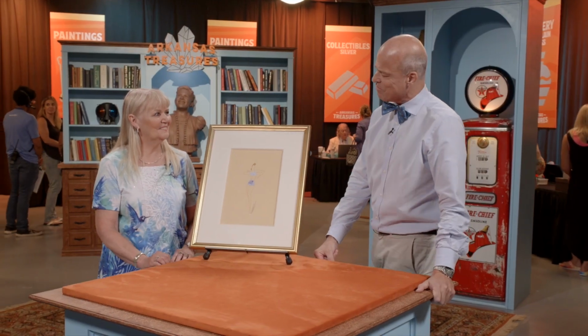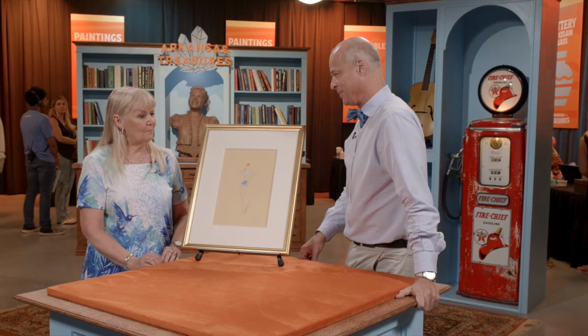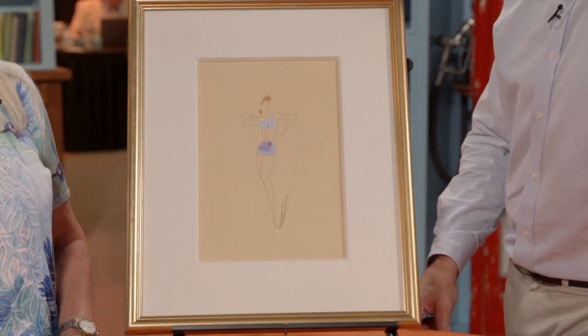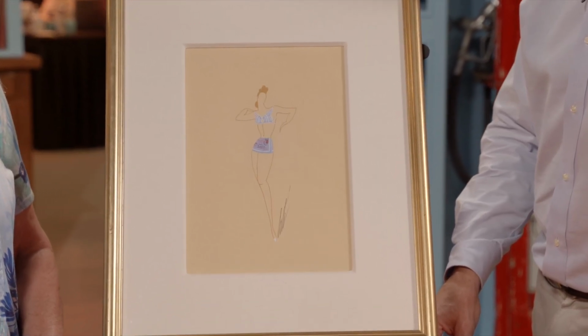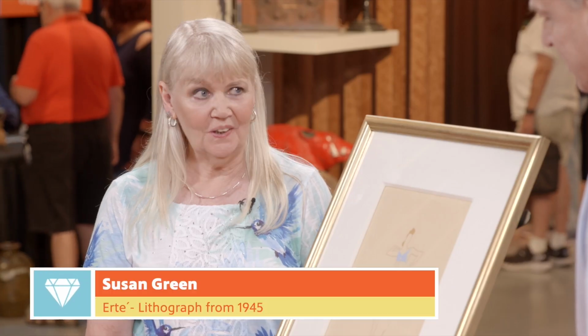Okay, you brought us a beautiful work of art. Now, what can you tell me about it? My dad purchased it in 1990. Okay. And it's an original. It's called La Primatique. Okay. And that's really all I know about it.